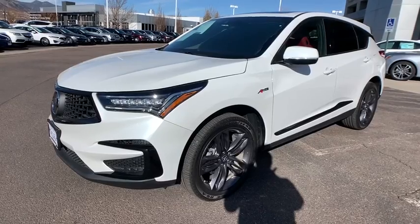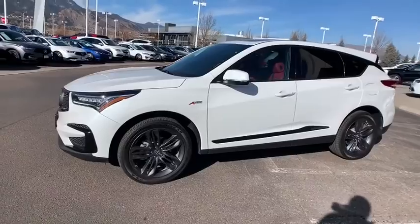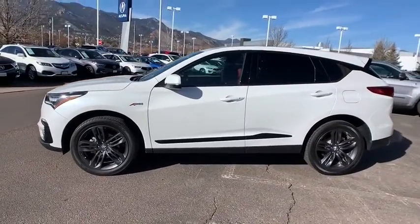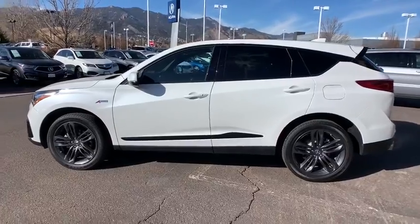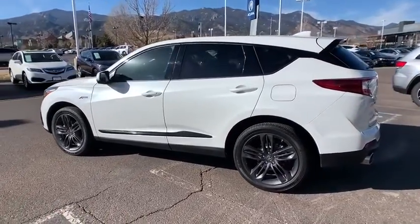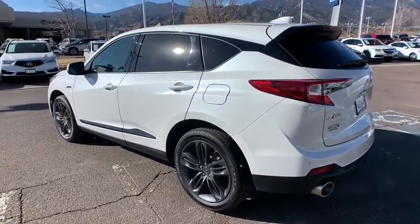Come test drive the 2020 Acura RDX. Viewed as Acura's answer to BMW's sporty X3, the RDX offers a stylish interior, plenty of sport, and a nice amount of utility. This vehicle has less than 2,000 miles. Here are some of this vehicle's great options.